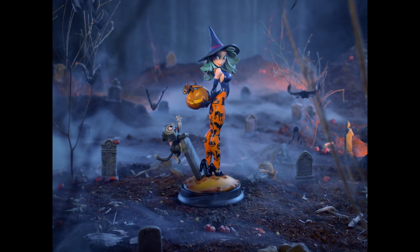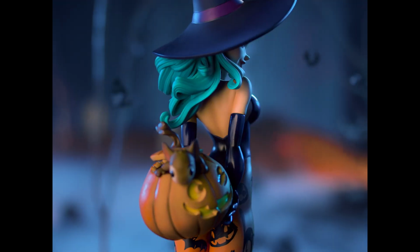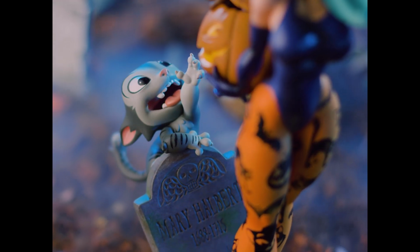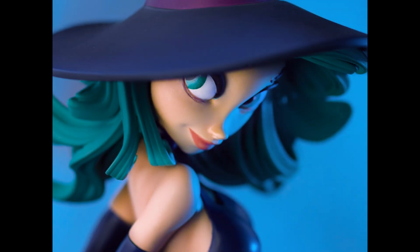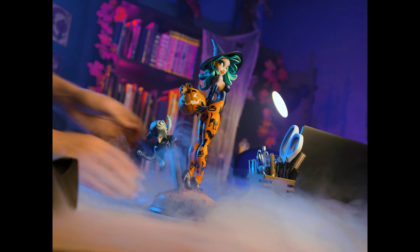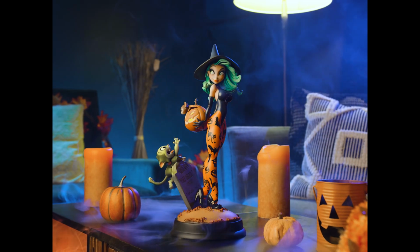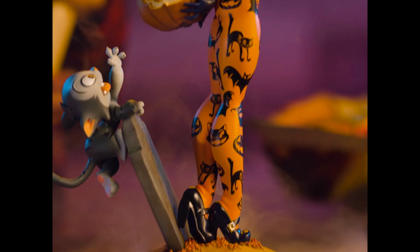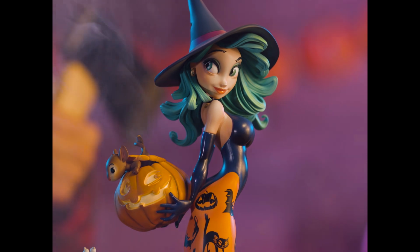Sideshow presents the Pumpkin Witch Statue, the premier collectible in the Happy Halloweens collection. Inspired by the iconic style of acclaimed animation writer, director, and cartoonist Chris Sanders. You can place it on your desk, on your bookshelf, even your coffee table at home. It'll be the center of attention for any gathering. Trick or treat yourself to the Chris Sanders Pumpkin Witch Statue.